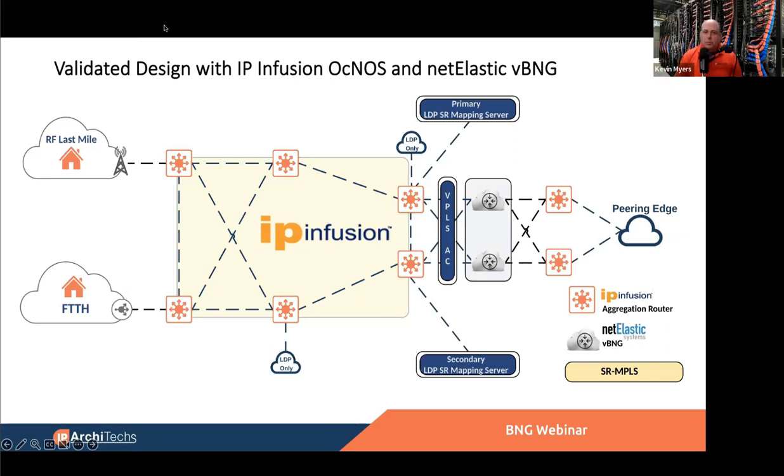We put this into even countrywide environments. I think there's been at least two national ISP projects in South America and Africa that I've been involved with where we built countrywide transport on this. So we're talking about something that has been tested at scale and works really well.